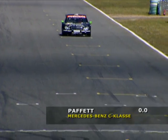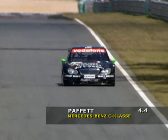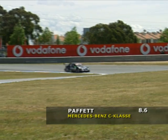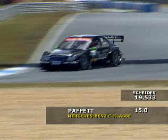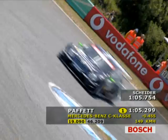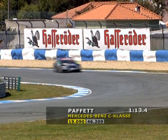Now here is a man to watch, Gary Paffett. Sensational victory, his first victory in the DTM at Hockenheim. How will he get on here? He's been good in qualifying, but the Audis have been sensational here. So what can Paffett do for the three-pointed star? Checking the split time there, and Paffett looking very good indeed, David. Very nearly half a second up then on TIMO SCHEIDER's target time.